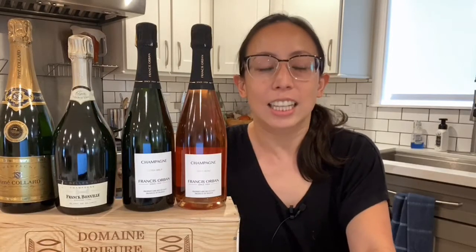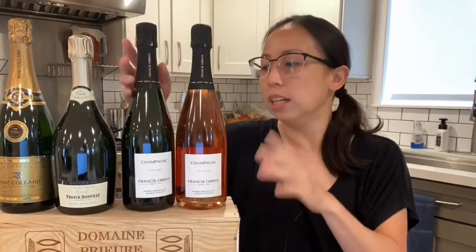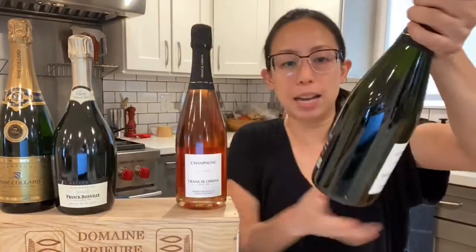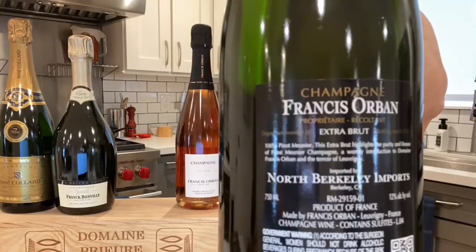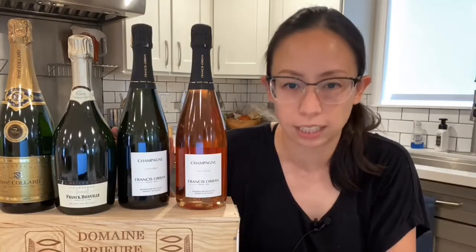Next is what we call the Blanc de Noirs, Noir meaning black. I'm sure you can guess. If Blanc de Blancs is made of 100% white grapes, Blanc de Noirs is a white champagne made out of 100% black grapes. Technically this bottle here is a Blanc de Noirs, even though it doesn't list it on the label. But if you see the back label here, the first thing it says is made out of 100% Pinot Meunier, which is a black grape, but it is a white champagne, so it's technically a Blanc de Noirs. So that's the next style.